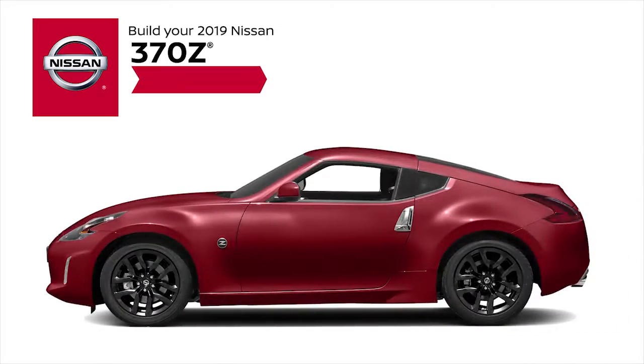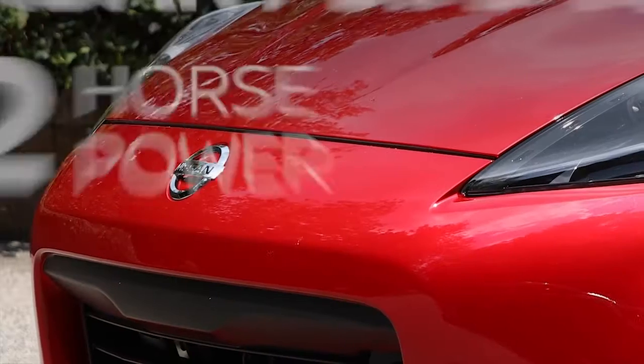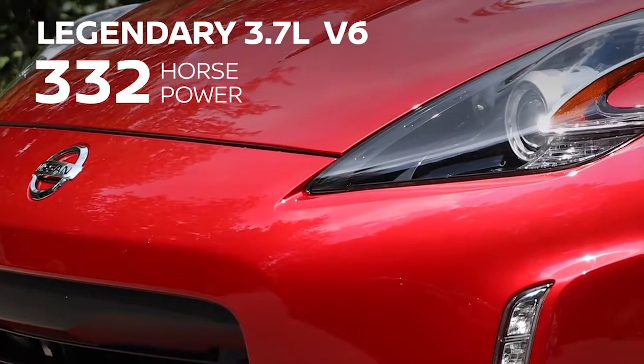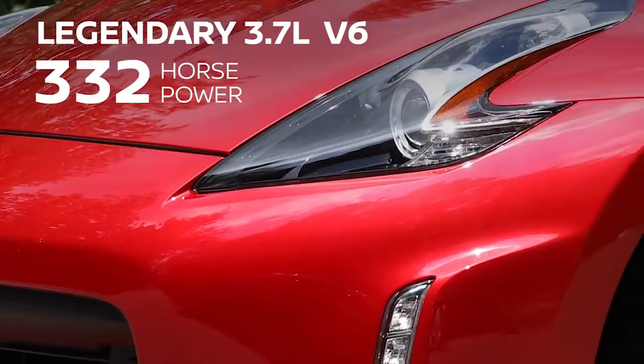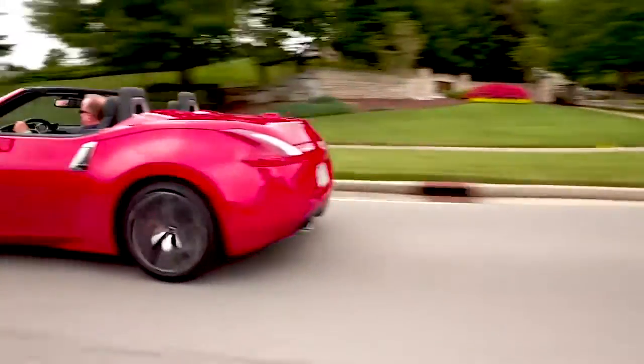Choose from 7 models and 2 body styles, starting with the 370Z Coupe and moving through the Touring Sport Roadster. Push the envelope with all 332 horsepower channeled through a 6-speed manual or 7-speed automatic. And with its low center of gravity and short wheelbase, you've got stability and ultra-responsive handling.